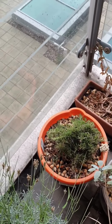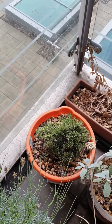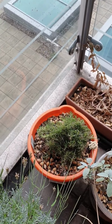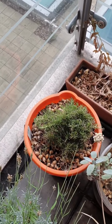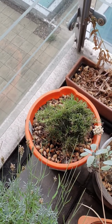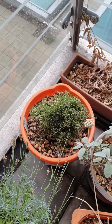This rosemary, I thought it would grow some more over the summer, but it really hasn't. I think its growth has been stunted. I still need to figure out why, but so yeah, that's that.